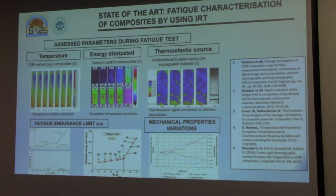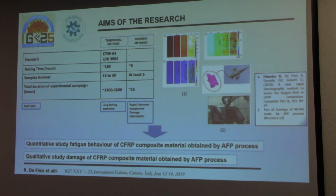But the capability of the infrared technique has already been discussed. In fact, it is also used to assess the endurance limit, the fatigue resistance at a specific number of cycles, the runout, and the use of thermoelastic sources for evaluating the mechanical properties variation is also very well known in the literature. So, which kind of advantages can we gain by using thermography? Essentially, the rapidity of making the test and the analysis, but also the fact that by using a suitable algorithm to extract the components of temperature, we can assess localized information referring to the damage occurring in the material.